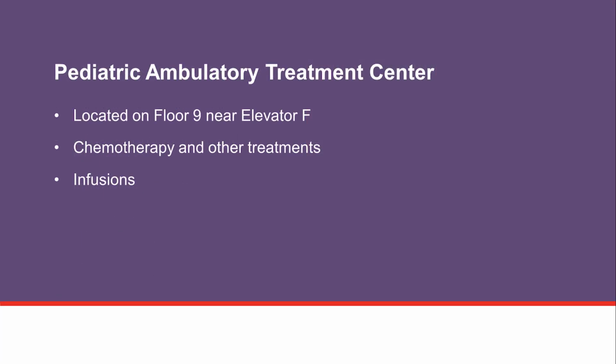The Pediatric Ambulatory Treatment Center, located on floor 9 near Elevator F, offers chemotherapy, other treatments, and infusions. It has 11 private rooms and 1 semi-private room that is equipped with 4 chair bays.